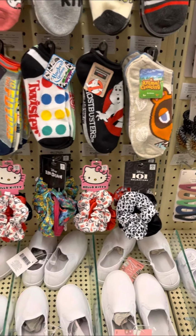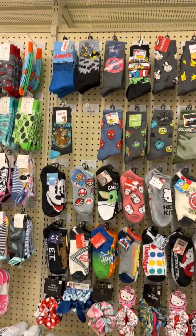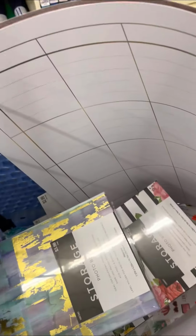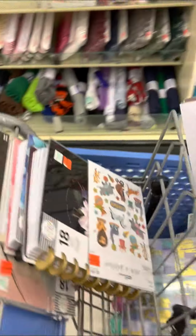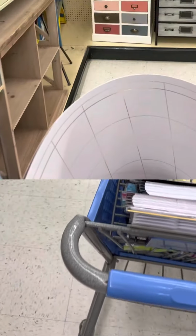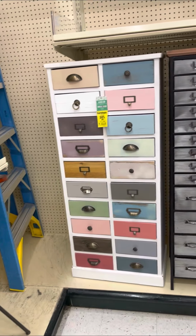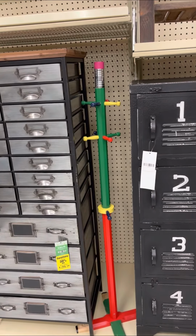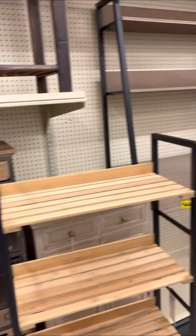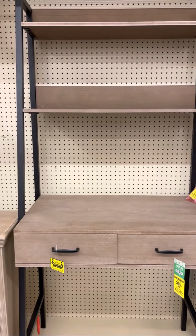Shout out to all my 80s and 90s babies. I know you see those scrunchies down there on that bottom row. I love me a good scrunchie still to this day. I'm finding so much fun stuff. I absolutely love this. Oh, it is so me. And I love this one too. That's too cute. If I was a teacher, I would definitely have that little pencil put right by the words. Oh, that is beautiful. Oh, I really, really like that.